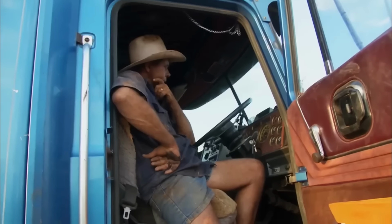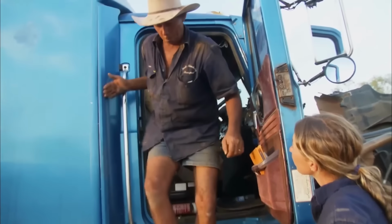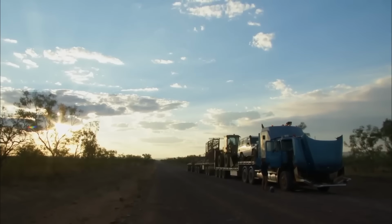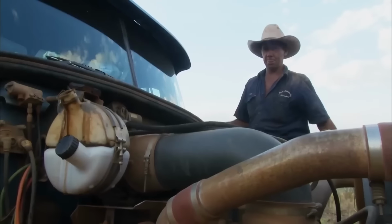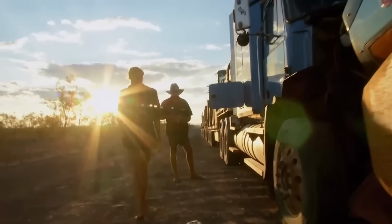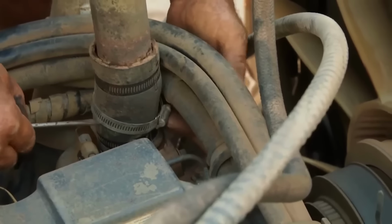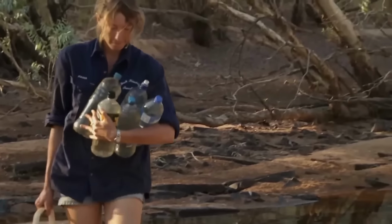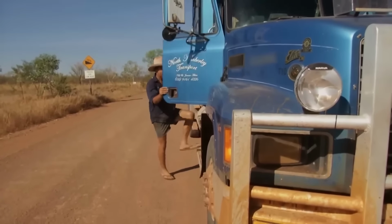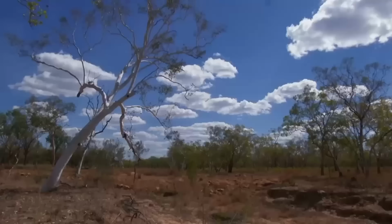Even topped up, the engine temperature isn't dropping. 250 kilometres from the nearest mechanic, at the hottest and driest time of the year, trucking bliss has turned into trucking hell. Dirty mongrel thing. For the dry road ahead, they'll need all the water they can carry. Can only hope for the best. Come on, old girl, give us a good day.